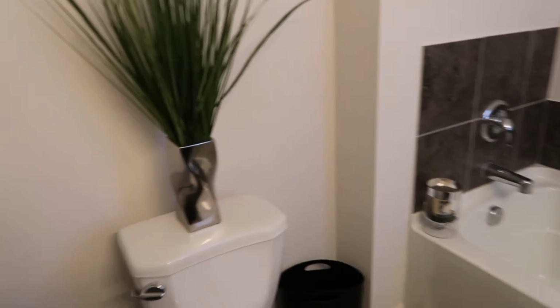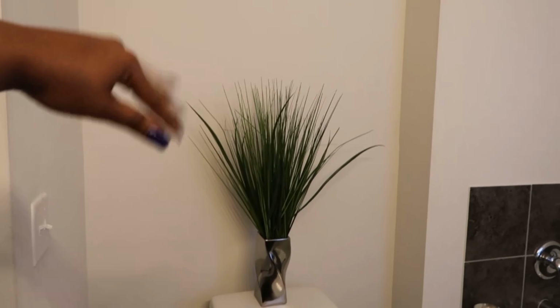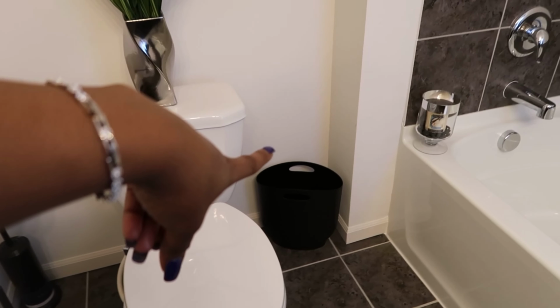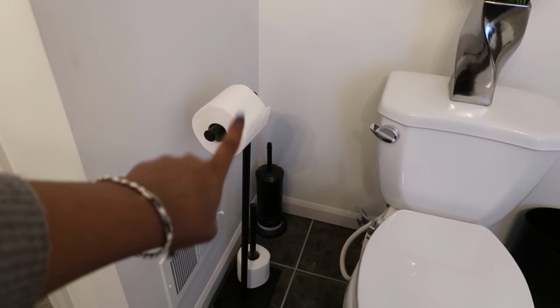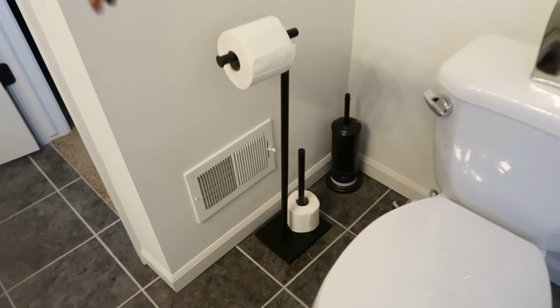Oh, I didn't show y'all over here. So I got this plant from Burlington. I think it was maybe $14, $15. Love that. This little empty space, it gives it some filler. And I have my trash bin I got from, girl, probably Walmart or Marshall's. And I got the toilet roll scrubber from Marshall's. I got this tissue holder from Amazon.